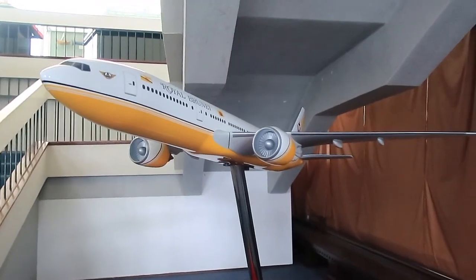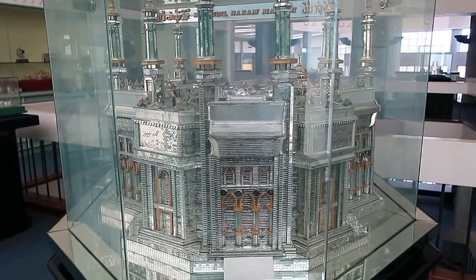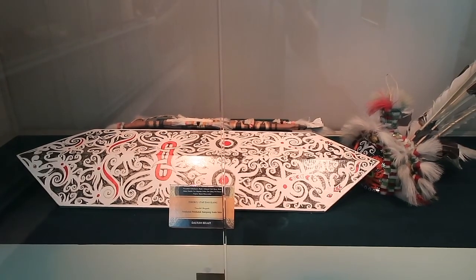Sultan has a lot of possessions. He has been given aeroplanes, paintings, daggers, statues of monuments, tribal dress, so many different gifts, and I've tried to show you a selection of them. You're definitely not allowed to film anywhere in the museum except the foyer, so I may have just broken the law again. Whoops. Luckily, no one from Brunei is going to see this until I'm well out of the country.